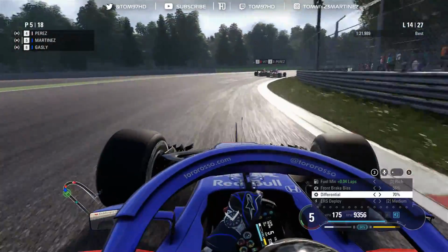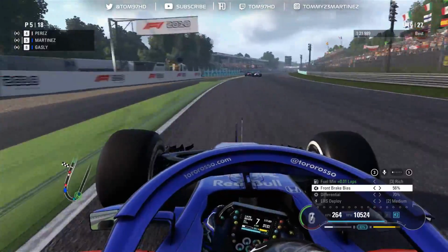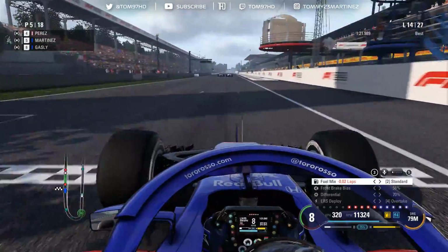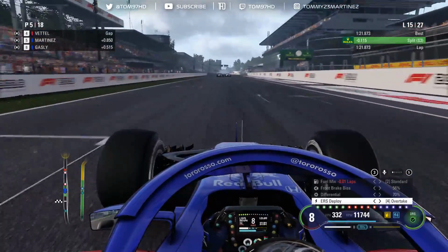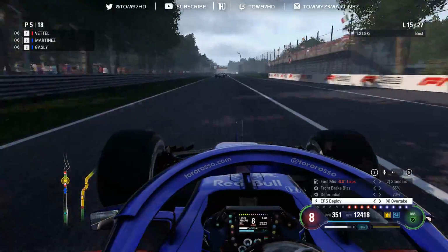I don't think I got DRS here. If I did, it's going to be close. We've got Ocon and Raikkonen battling up ahead. Out the final corner then. Do we get DRS? No, we don't. Okay, yes we do. There we go. Personal best. This is going to be tricky, man. Yellow flag in the 2nd sector. Renault's out of the race, I think. We're going for a spin into Ascari.